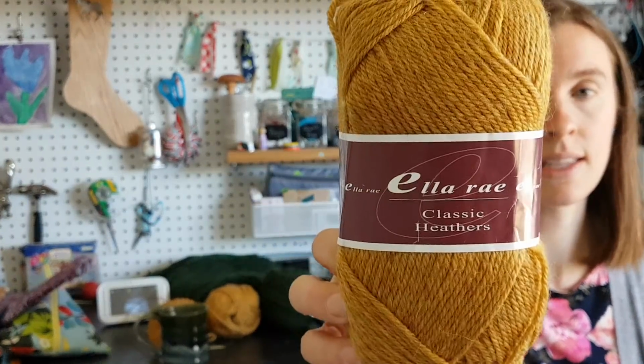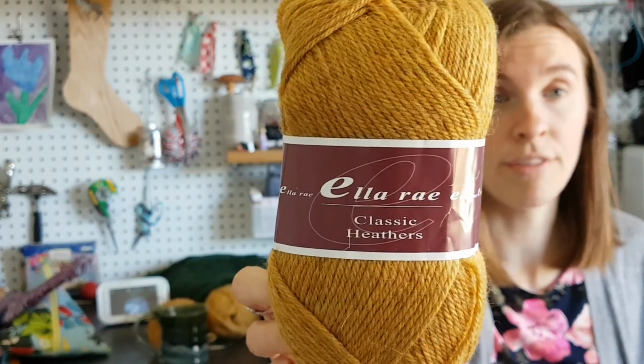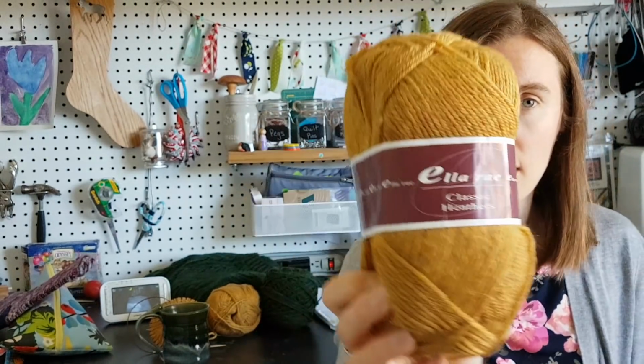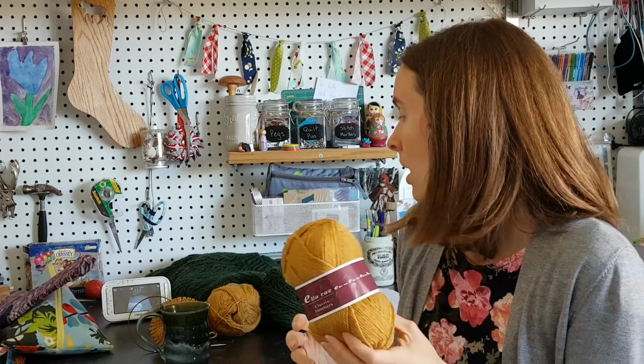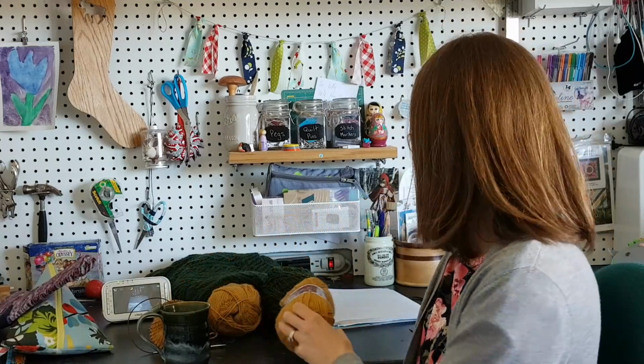And I have yarn in my stash, which is this Ella Rae Classic Heathers. This is the colorway 135, and it's actually showing up brighter on the screen. It's a lovely muted mustard. I've had this for quite a while. I got this and a Merlot Heather colorway at the same time, like a burgundy. So this one I started, and I'm going to knit Hauser.